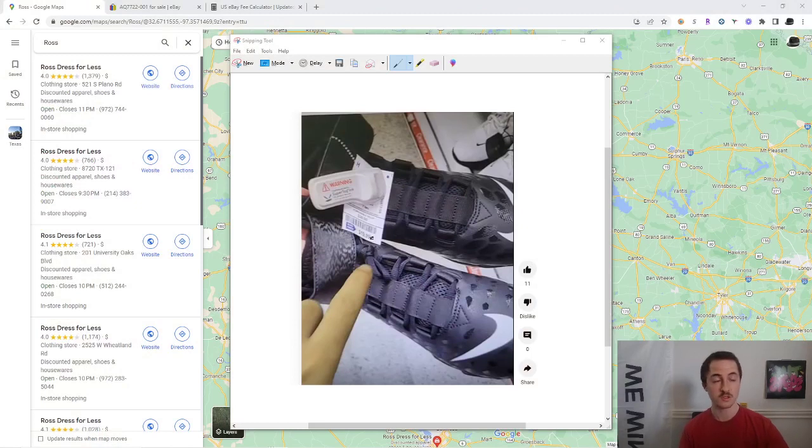Alright, so this is how I made my first $10,000 in profit selling products online. And I'm going to show you guys exactly how I did this step by step. So, right here, this is a shoe that I found at Ross. I actually post these in my private Discord, but this is a shoe that I found at Ross for $19.99.